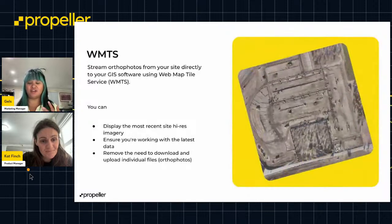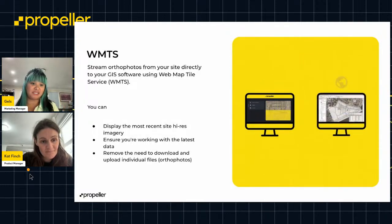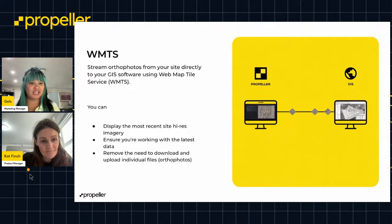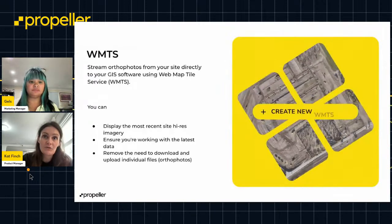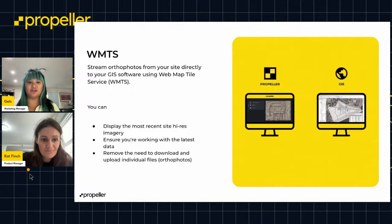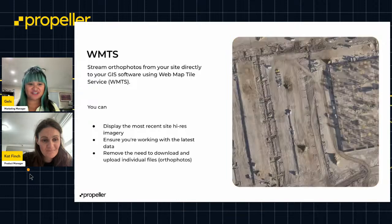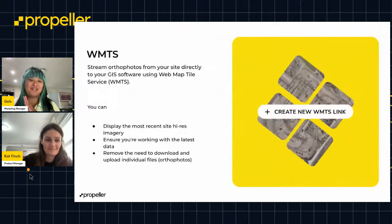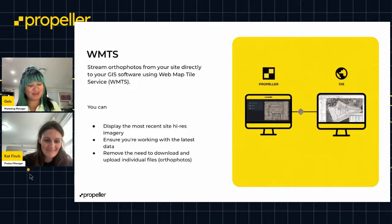Yeah, and I know, Kat, that you mentioned it earlier, but just to reiterate, specifically for WMTS, the types of GIS software that we talk to. Yeah, so QGIS and ArcGIS are the main ones that we've got. And if you're on the call in the audience and there's other GIS software where you're like, please, we would love WMTS to talk to it, please drop it in the comments and give us feedback, because we'd love to learn more.